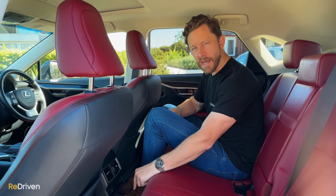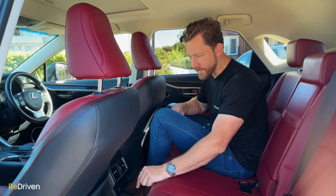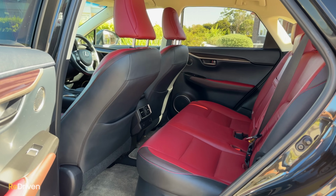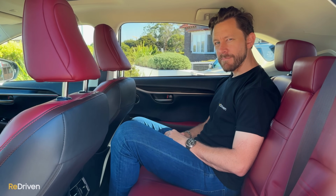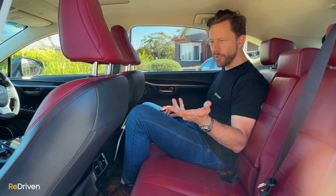Also, how's this? Even though this does have a prop shaft, the transmission tunnel is almost flat. So even if you're sitting in the middle, you still have a good amount of foot room. Beautiful back here. In terms of wear and tear in the back seat, none. In saying that, the car is recent, not many Ks, and doesn't get used in the back seat really at all.